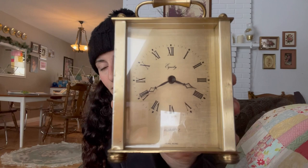It just looks like a very classic clock. It says Equity Quartz Hong Kong. It feels very heavy, has a little doorway to get to the battery and the mechanisms. I'm not sure how old this is, but I've been actually looking for a clock for my mantle.